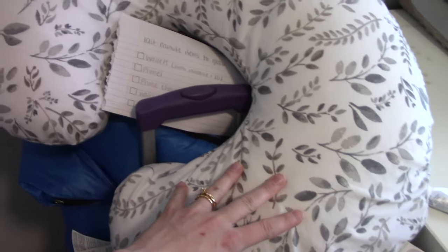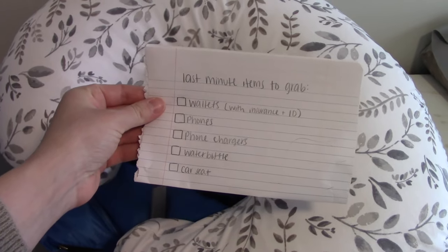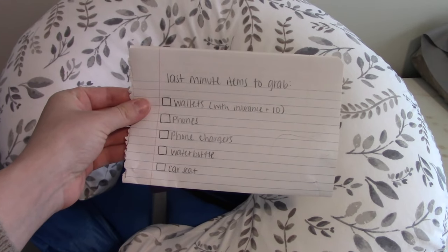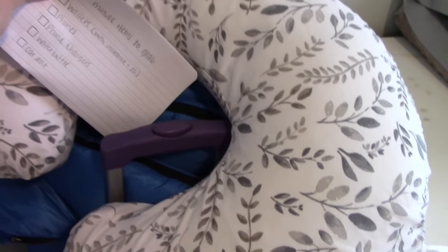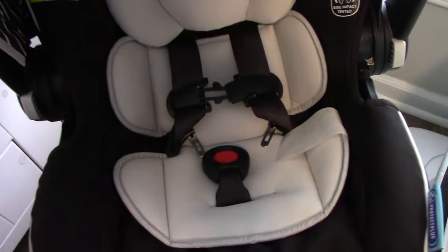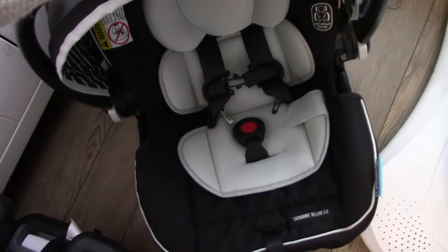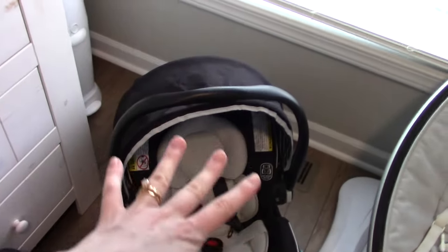My boppy, and this right here is last minute items to grab. It is a checklist, and my husband will be the one going over that, making sure all the boxes are checked. And then I have his pillow just chilling over here. Here is the car seat. The straps are probably a little too close. I don't know. If we need to adjust it while we're at the hospital, we can do that. But the car seat's nice and clean and put together.